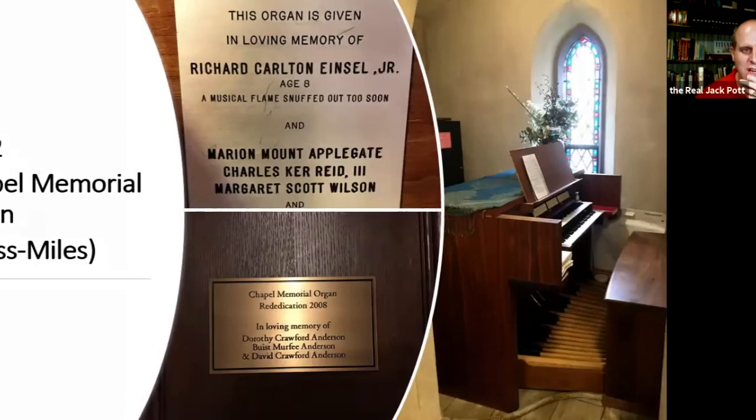And of course, the beautiful chapel memorial organ, the Gress Miles organ, was given in memory of Richard and Grace Einzel's son, Ricky, who died tragically at the age of 8. Dick Einzel was the then minister of music and organist for the church, and also in memory of a few other people as well. The organ was rededicated in 2008 because there was some significant work done to it. It was expanded in the altar area and brought out more into the altar area so that they could create a swell box. So it doesn't only play loud anymore because of this little swell box that was put in there, but it's a beautiful instrument.